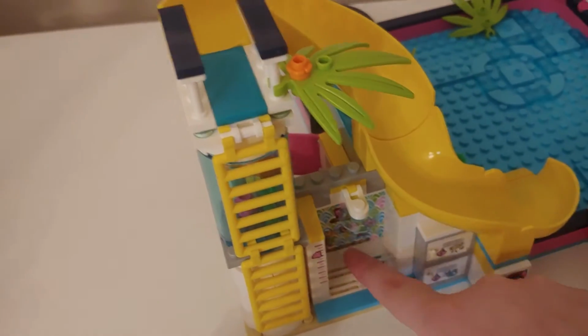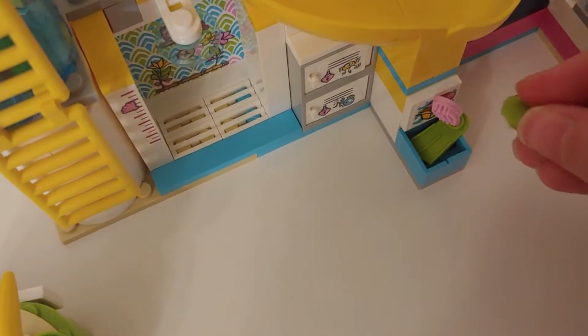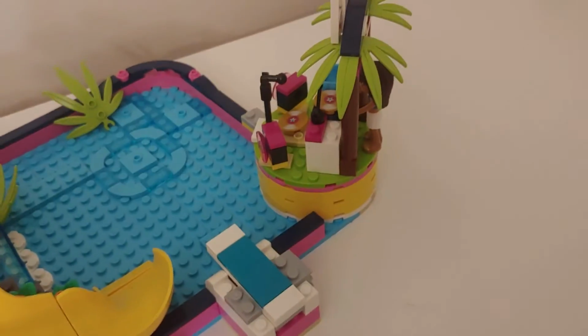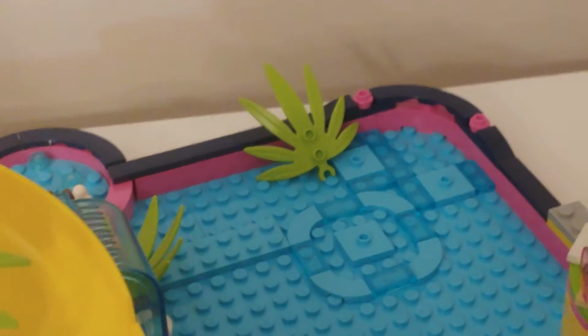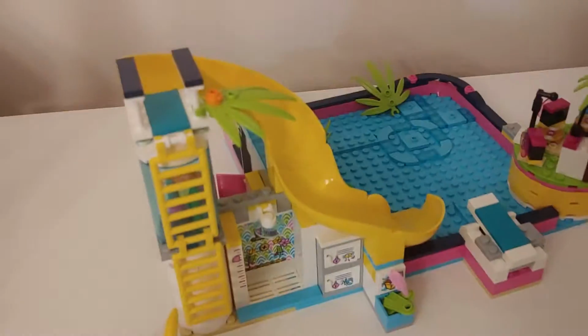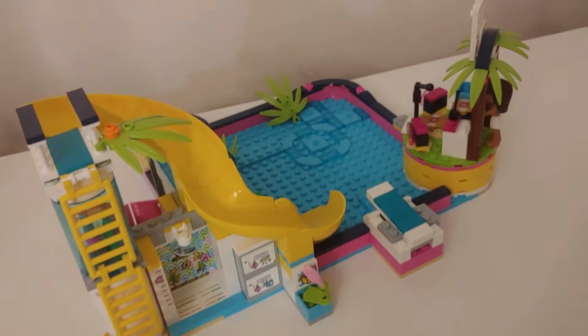It also has at the back a shower area. It's got some drawers, some little accessories over here. Some of them never ever stand, but yeah. So that's the pool party. The tree that for some reason broke over there. So, this took me a really long time to build as well. So, yeah. That's the Andrew's pool party.